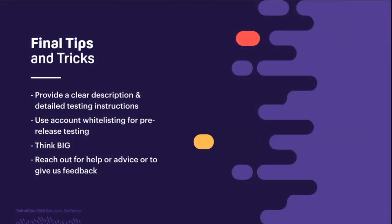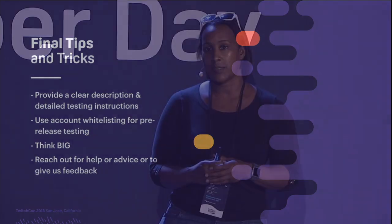So that's the top 10. And avoiding these pitfalls will hopefully help all of you when you're submitting your extensions this year and get them approved the first time. Final tips: help us help you. Provide clear descriptions and detailed testing instructions. Test, test, and test some more. Use account whitelisting, and really test your extension before you submit it.